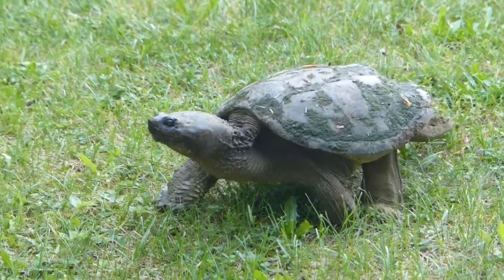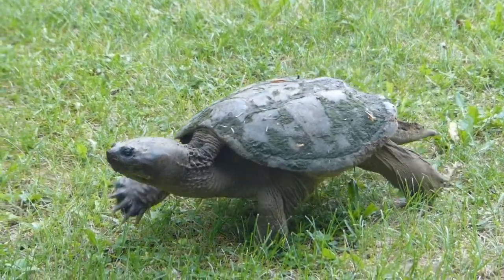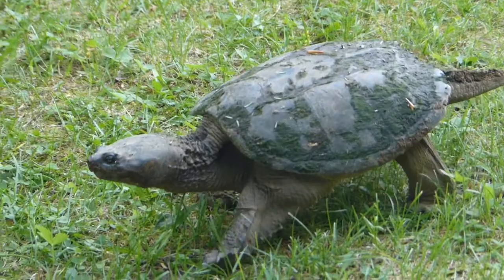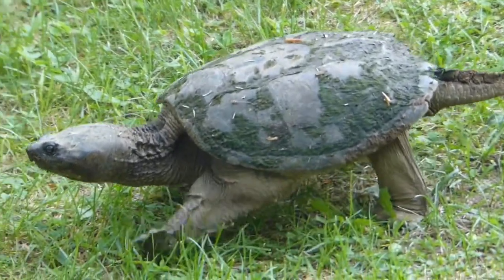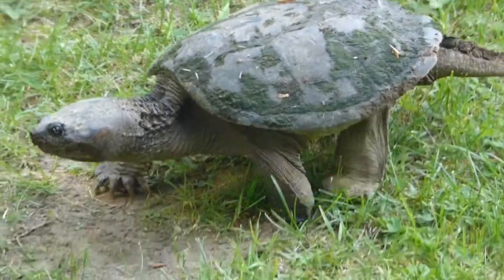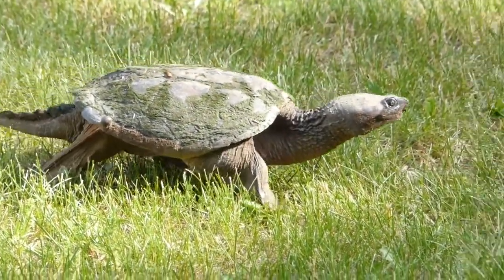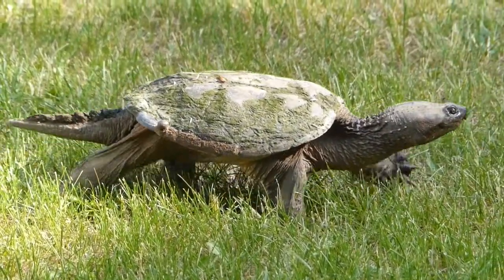So talking about a more specific turtle, we're going to talk about the common snapping turtle. So snapping turtles have a great adaptation, and that is their long neck and their very pointed beak. So with this long neck, they're able to reach around pretty far. They can lay in wait for a fish to swim by and snap that long neck right out and grab that fish without that fish seeing it coming. This long neck is really, really good for the snapping turtle to have. It's a great advantage.